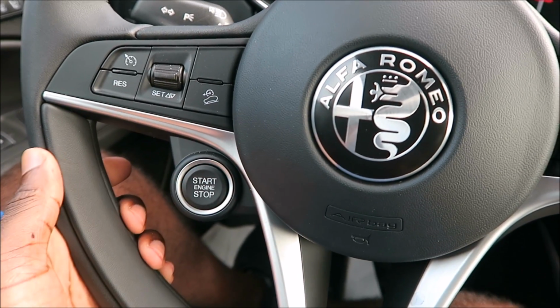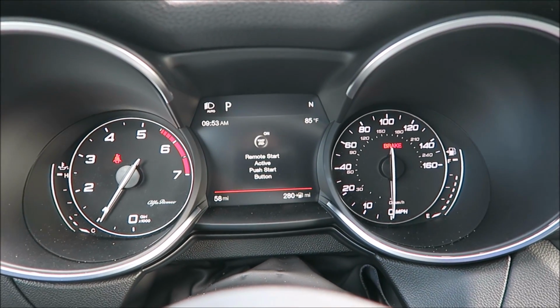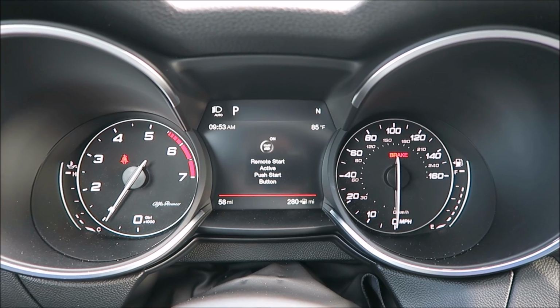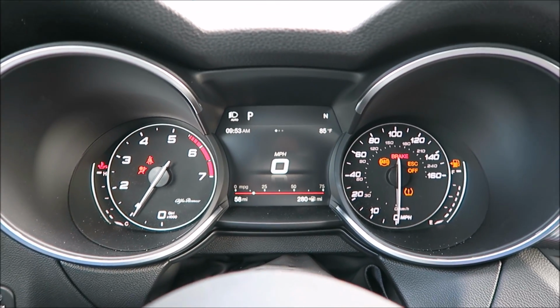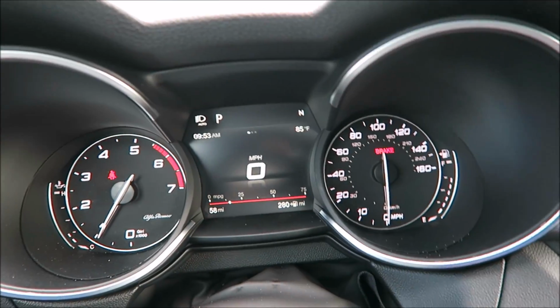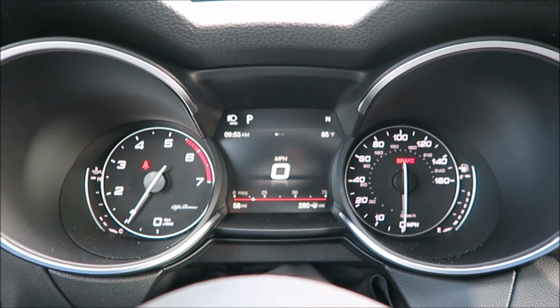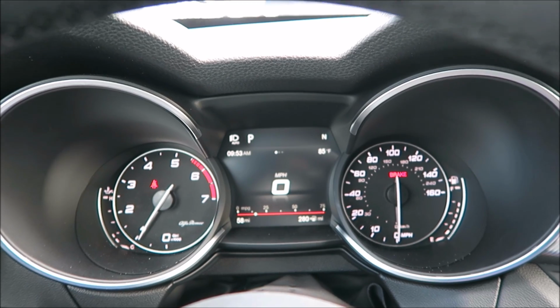Also, start, stop. We're going to press that button because we used the remote start. So to engage from there, you can't just put it into gear. You have to press the button, and now we're ready to go. After remote start, it's just a safety feature. You press that, and now you're ready to go. The key's with me, so it recognizes that, and it says, all right, we can go now.